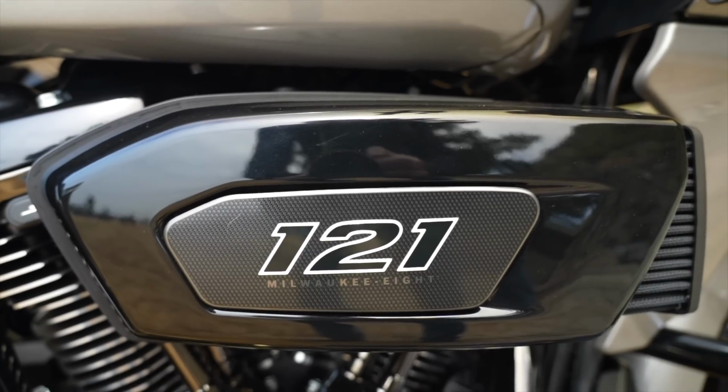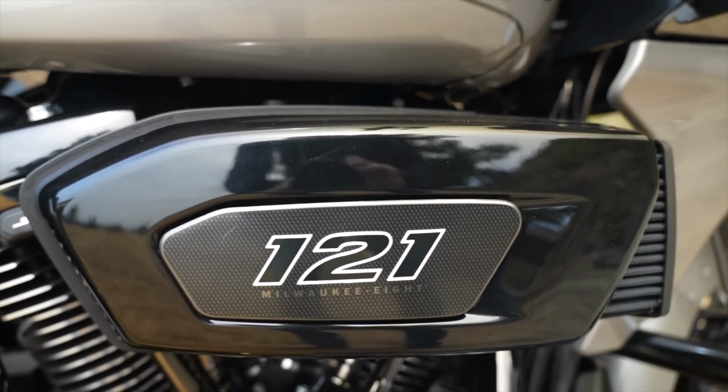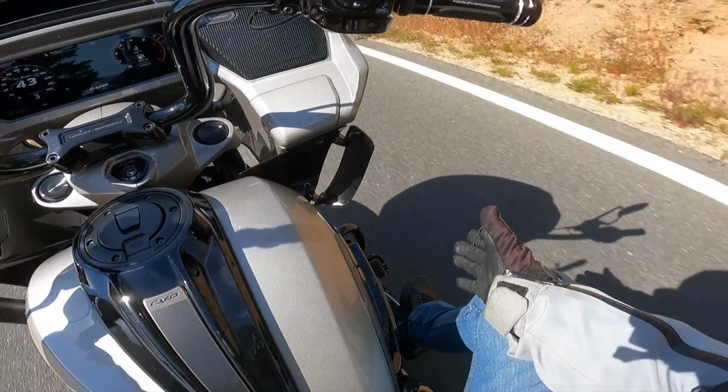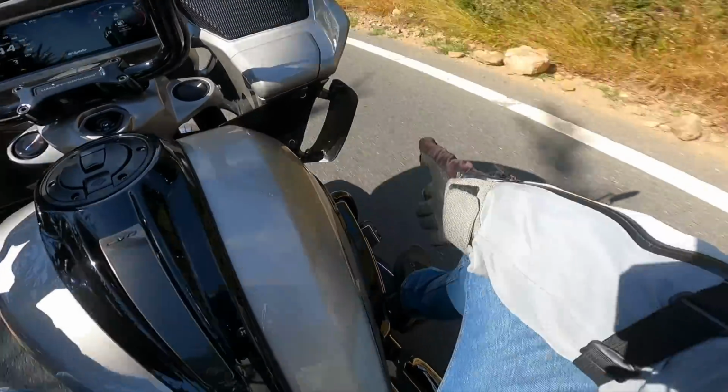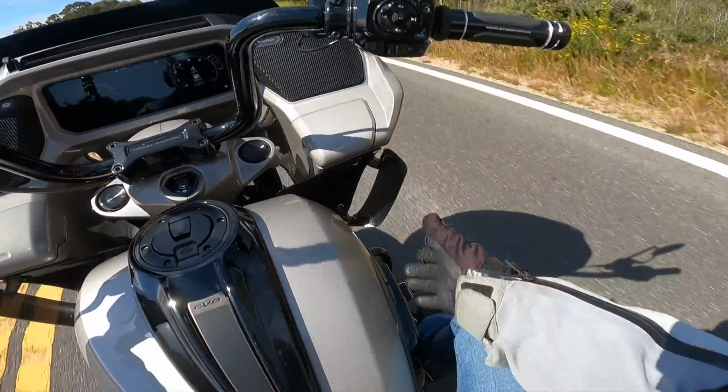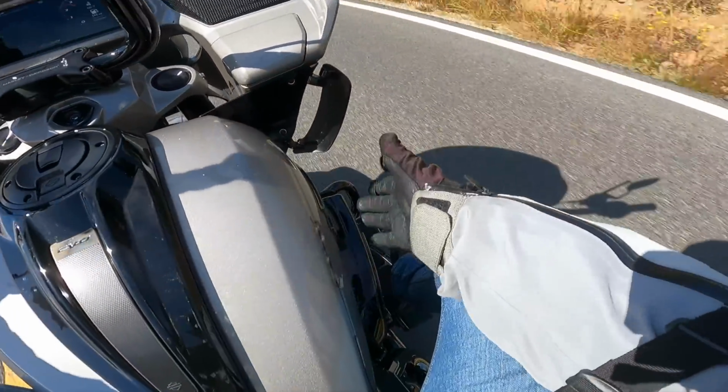So they got a new airbox. It's bigger, as far as volumetric is 4 liters. And that's 50% more than the 117 Milwaukee-Eight. It's in farther, so it's sleeker. It's not going to mess with your leg. I know that was a complaint of some of the guys with the other Milwaukee-Eights.